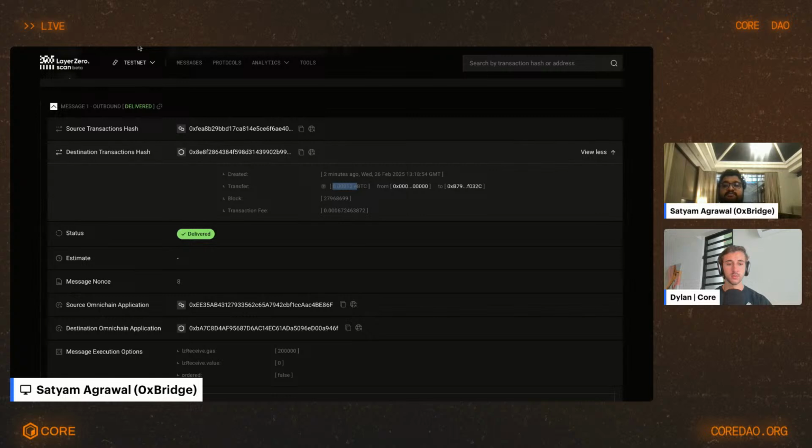So that's a successful movement of Bitcoin from the Bitcoin testnet to the Core testnet in a decentralized fashion, without any intermediaries and in a trustless fashion. So that's the demo of the product. Now you can see all my transactions are being confirmed and whatnot. Withdraw is coming soon. We are going to make the withdraw part available in a week or so. So I would love for you guys to try the whole app itself and I'd love to get your feedback.